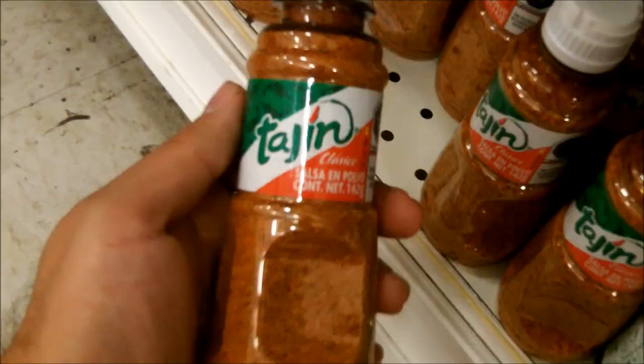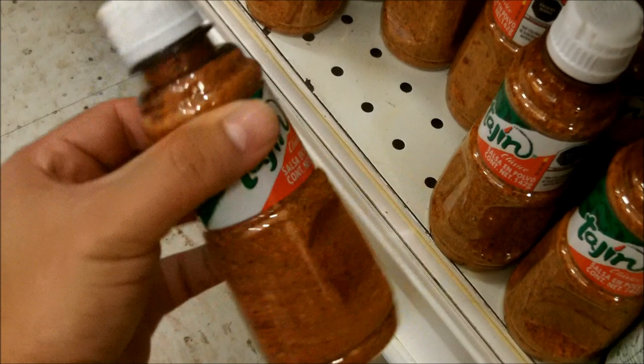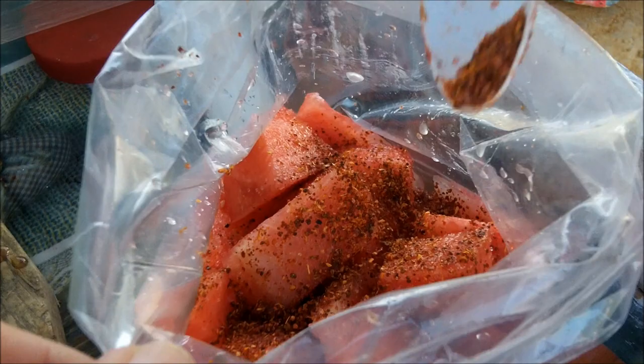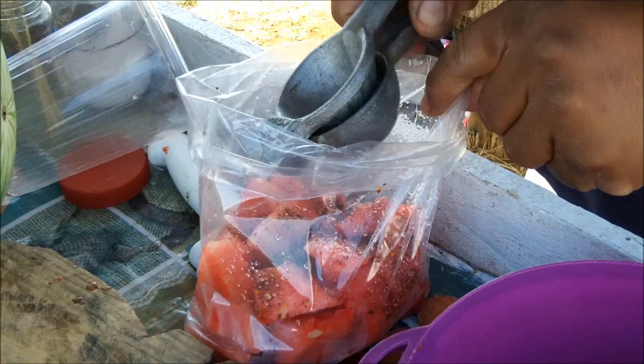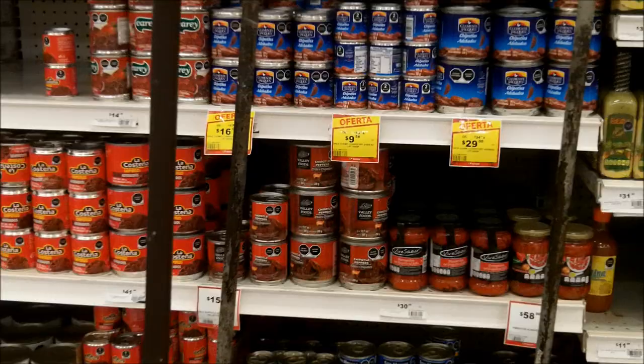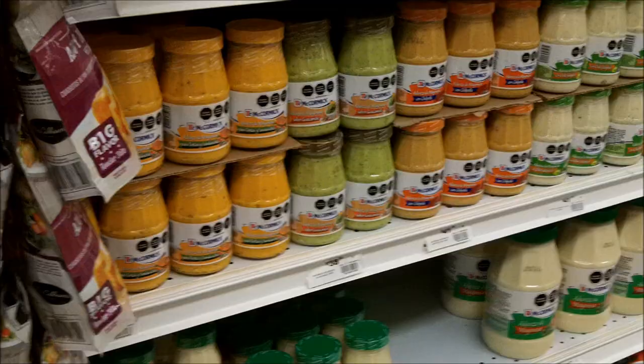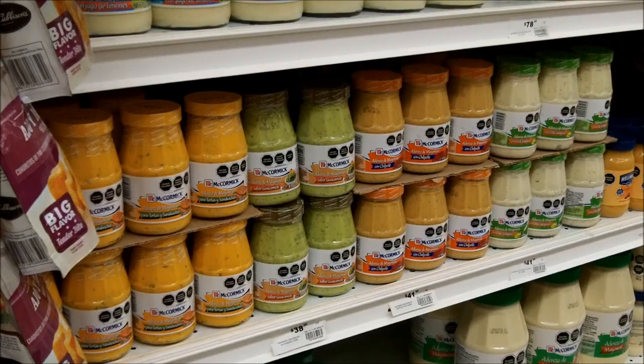For example, this one is very special because it's powder. It's sauce in powder that we use on fruit. Just like this one, we put that powder on watermelon, for example, that you can see there, with a little bit of salt and lemon juice. This is very common here in Mexico to eat. And of course, many varieties of hot peppers or chili in cans. And also, many varieties of mayonnaise.